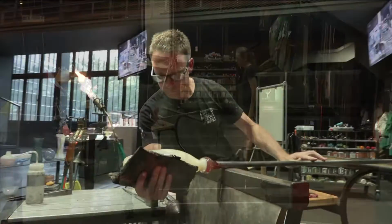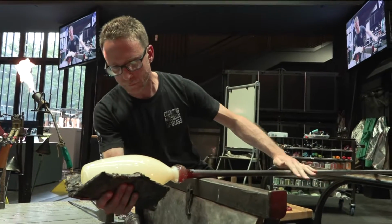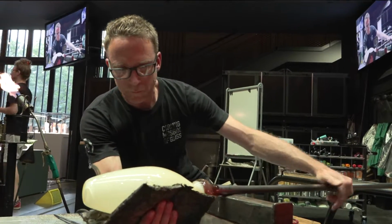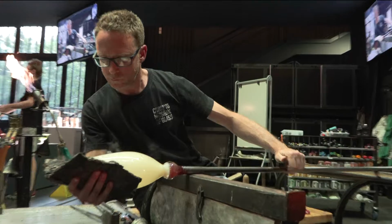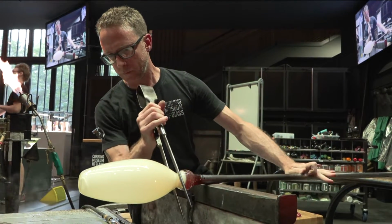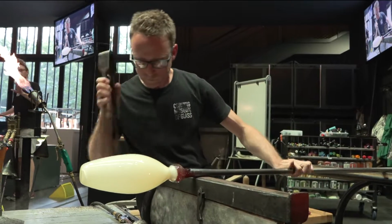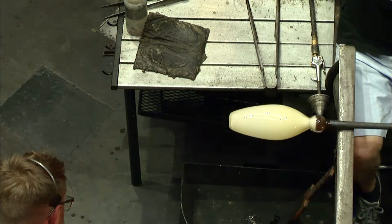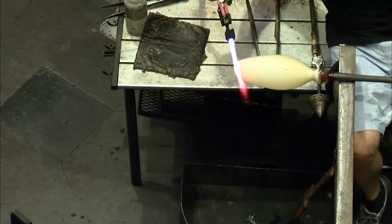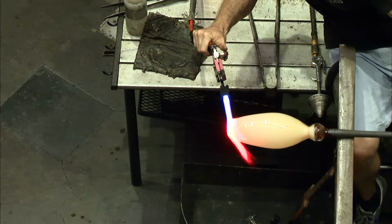Why did he use the torch? We use this torch to heat specific areas. We call ourselves glass blowers, but that's a very small part of our job. We do a little bit of inflating, but we do a lot of temperature management. When we use the torch, we're focusing heat in certain areas, and we have two different torches. The big torch that you just saw him use, we call the fluffy torch.